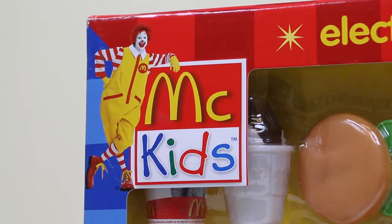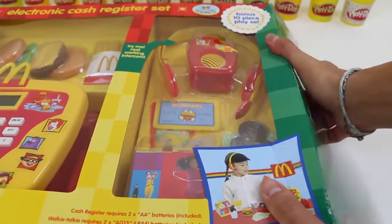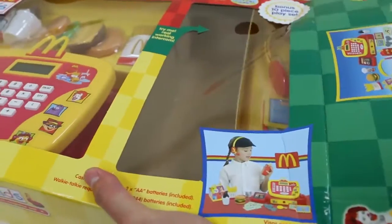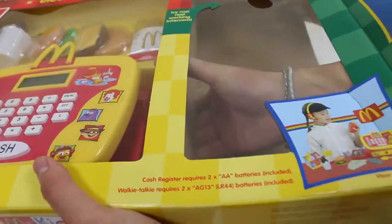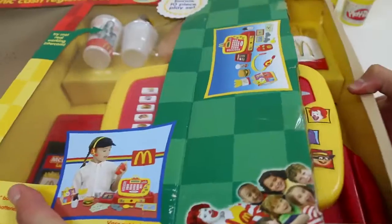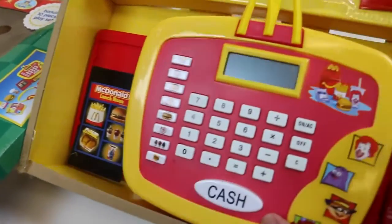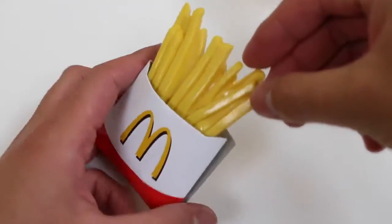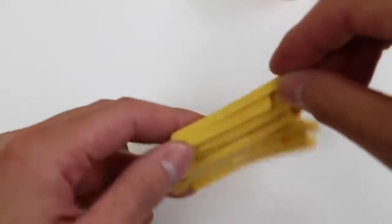We'll be able to start our own McDonald's today. Are you guys ready to make some hamburgers? Here's our cash register. We get French fries. I think these are a little old.